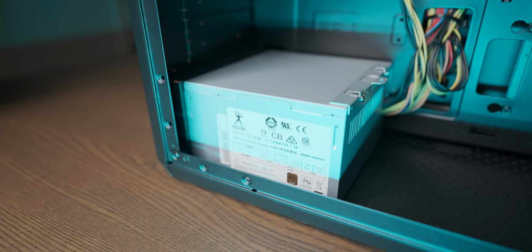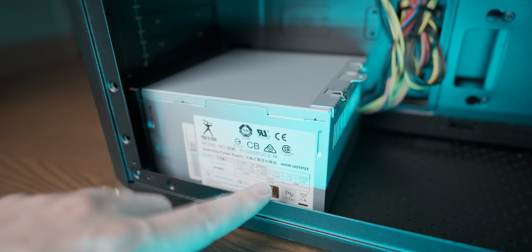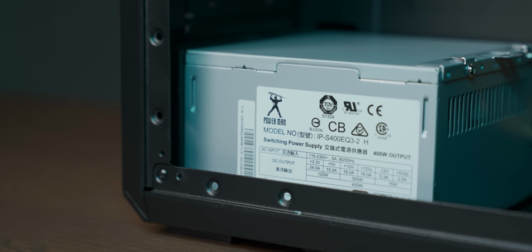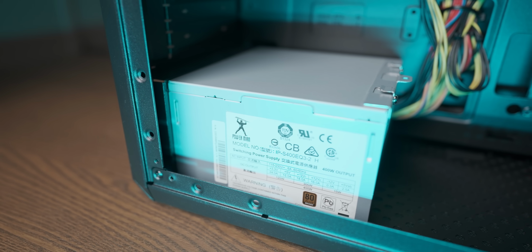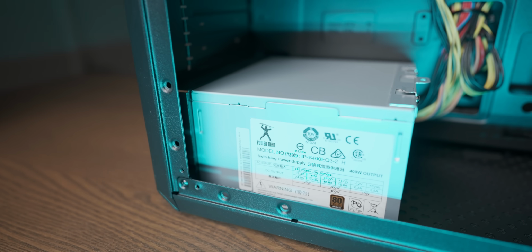Now, next up, we definitely have to mention the power supply in here, which is actually a 400 watt 80 plus bronze rated unit, but it is a Power Man, which I've not heard of before. Who knows? Every time I've not heard of a power supply manufacturer, someone in the comment section tells me that they're actually really good. So let me know, is Power Man low key really good?